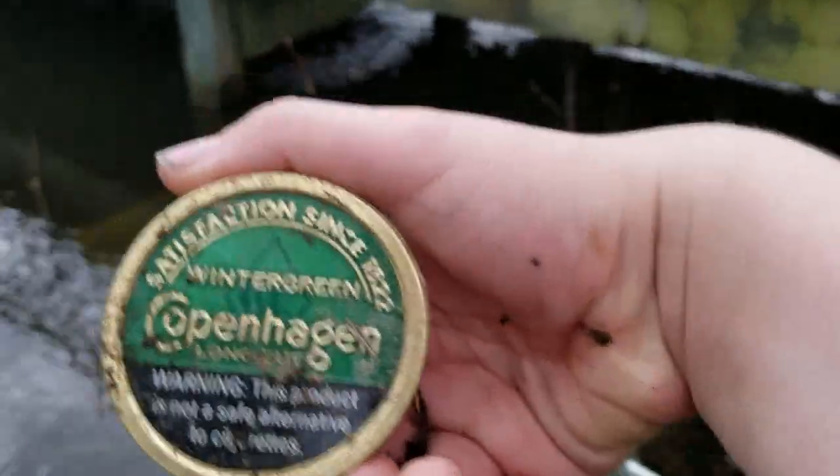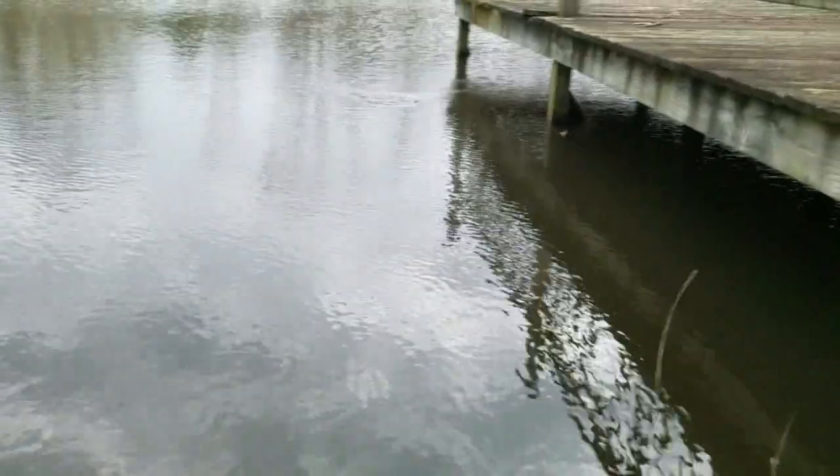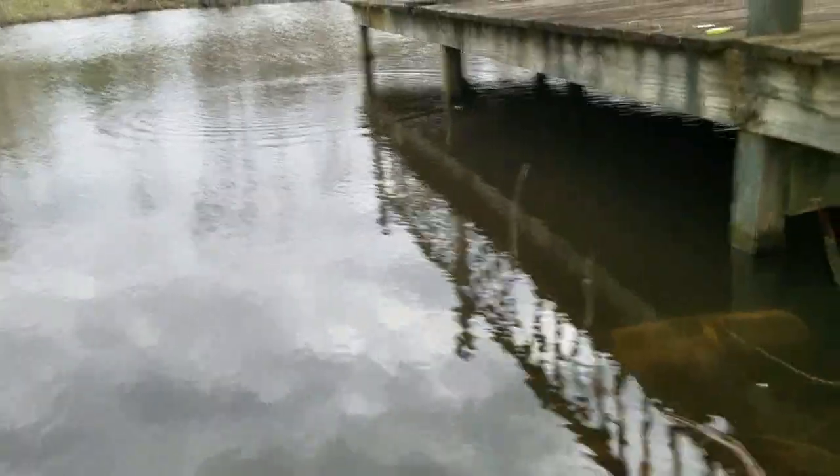Well, dip of the day, Copenhagen winter queen. Just randomly find a dip can lid. Toss it out there. Littering. Haha. No, not really. These fish don't care.